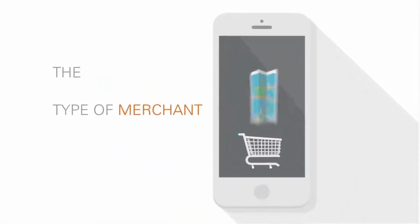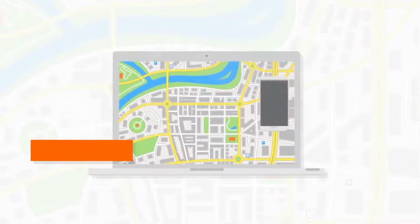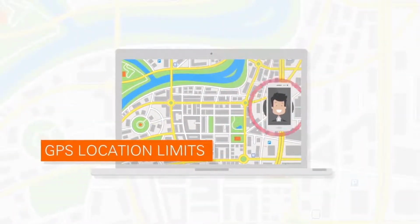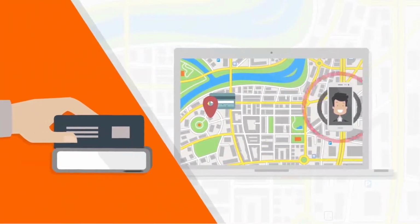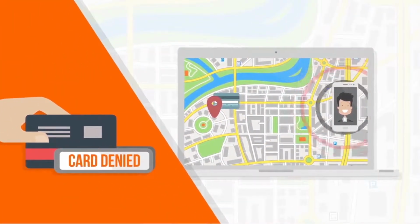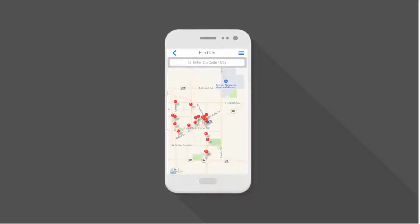Set debit card limits for the type of merchants allowed, their location, and dollar amount. CardValet can also use your phone's GPS to limit the range where your card can be used. If the card is used where you're not, transactions will be declined. CardValet can be a handy way to keep track of your current account balances and to find ATMs.